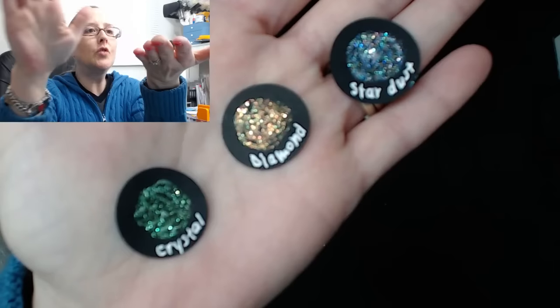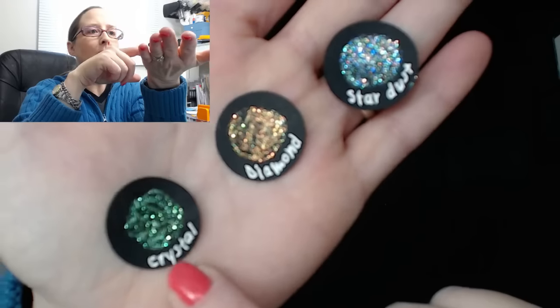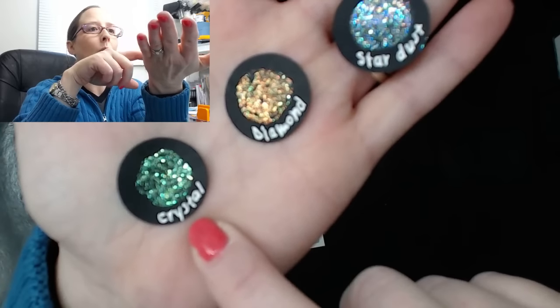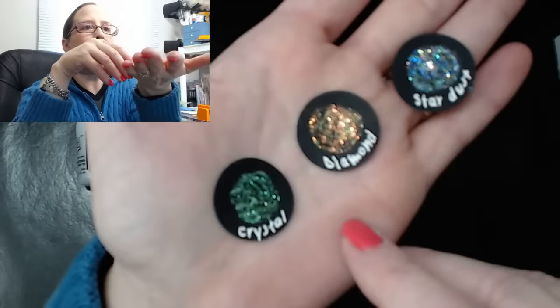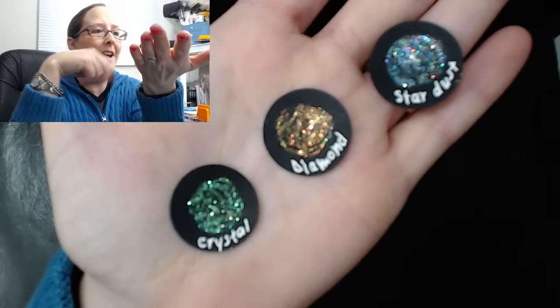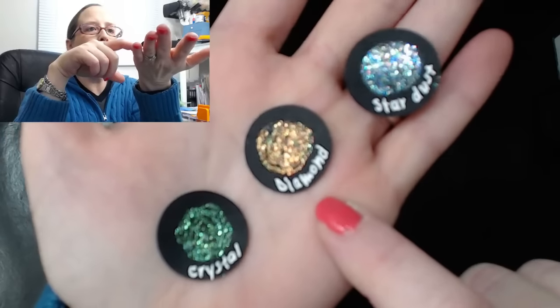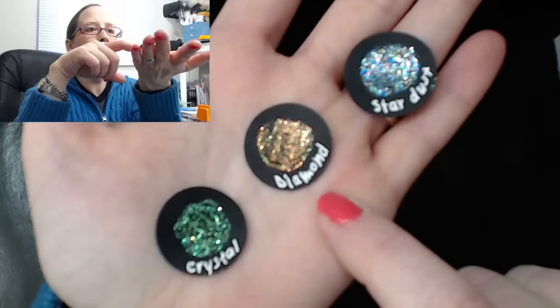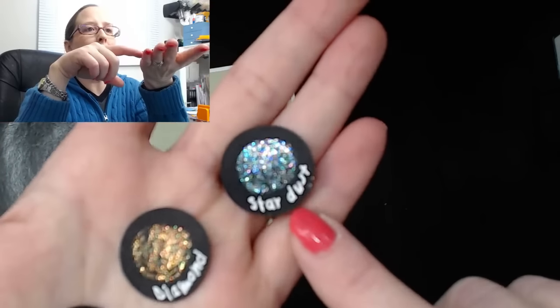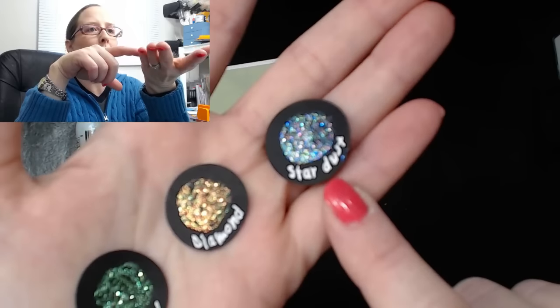These are all dried, but mind you, just so you know. If you're going to use Crystal on black, you're going to get a very green tone. Do you see that? Yes, that is a really true color. Oh my gosh, I'm glad I switched those light bulbs out today. If you use Diamond on it, you're going to get more of a gold tone. And if you use Stardust on black, it's almost the same as the white. You're going to pick up a rainbow of colors.